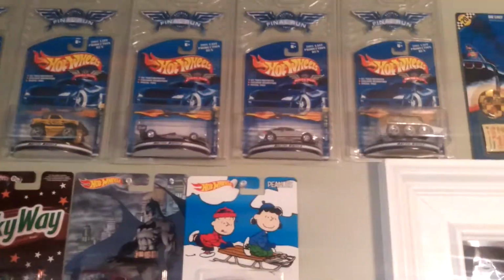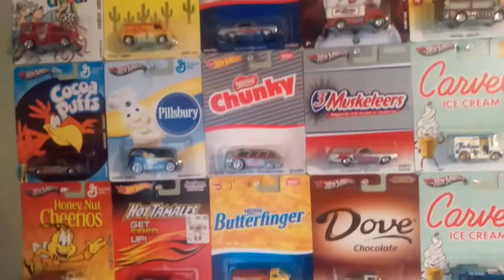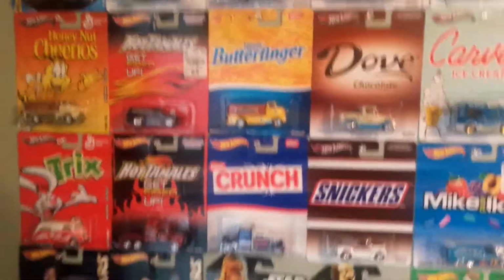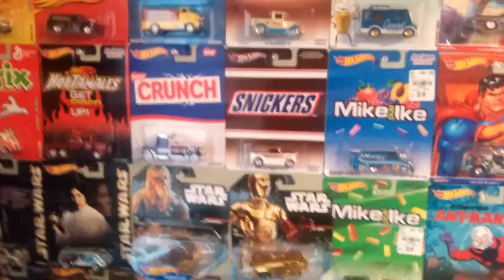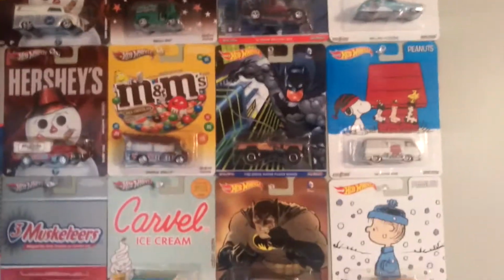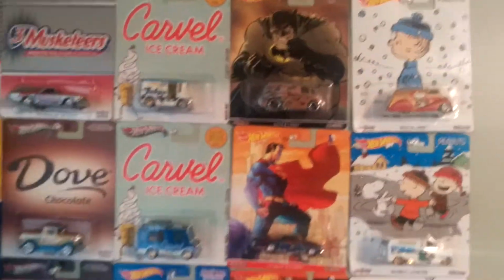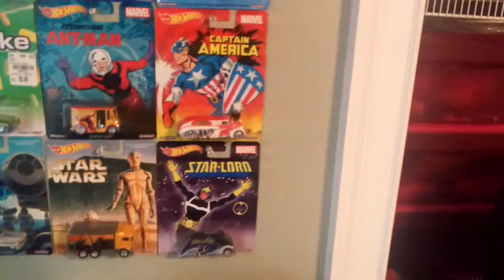Some of the final run vehicles when these were available on the shelf. Again, you got your cereal cars, your candy cars. I try to put all the food related on this wall. Some of the newer Star Wars. The great thing about these is they were all purchased actually on the shelf, which makes it easier. Save your internet buying for the hard to find things that aren't available in the store anymore.